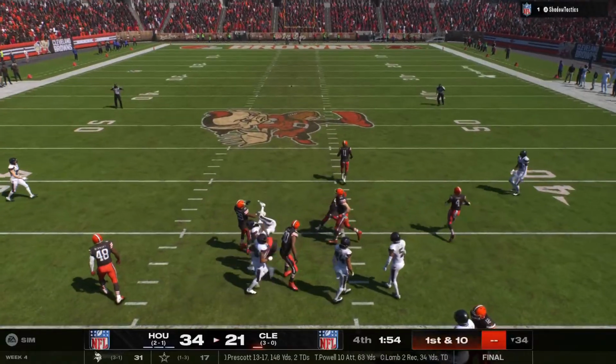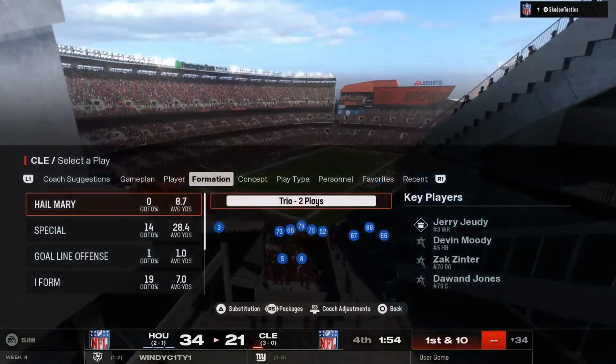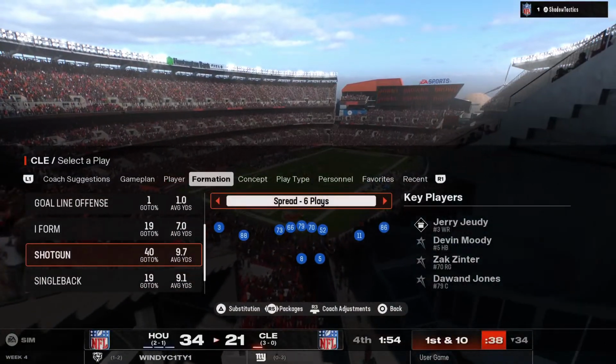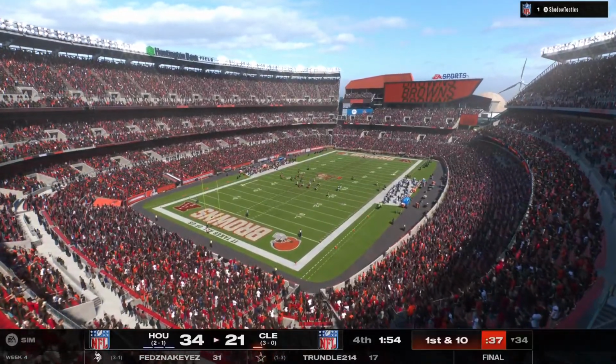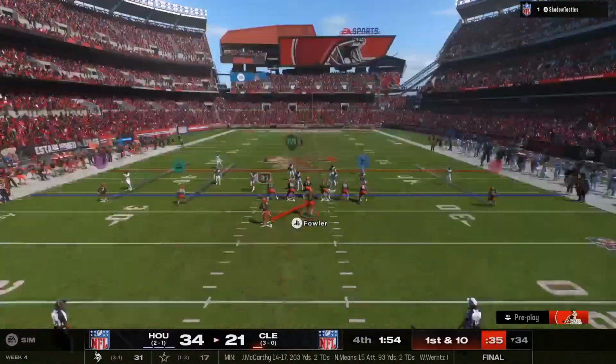Now an opening past the 30. Nice job on the return. He's down close to the 35-yard line. This is 1st and 10.